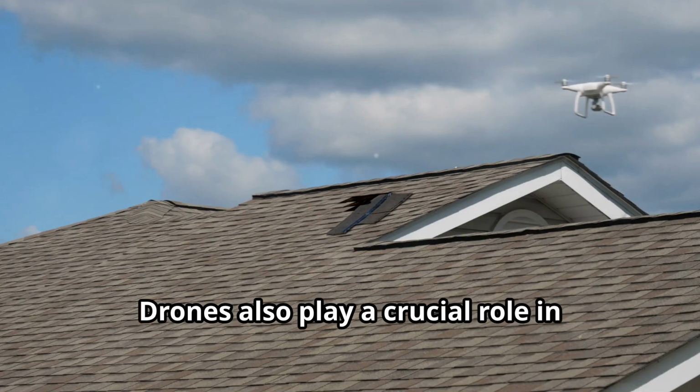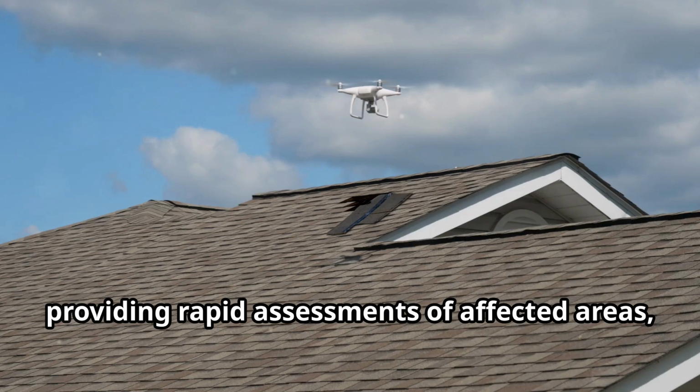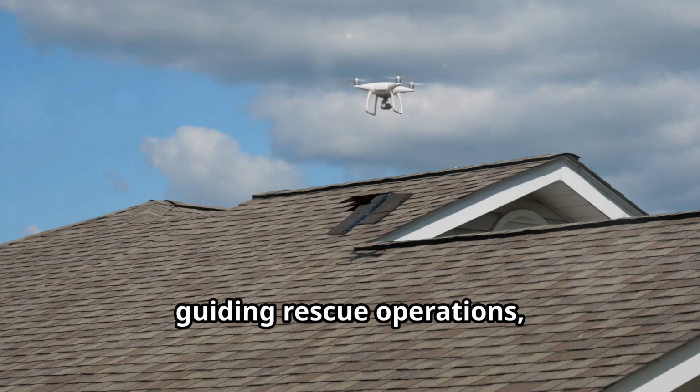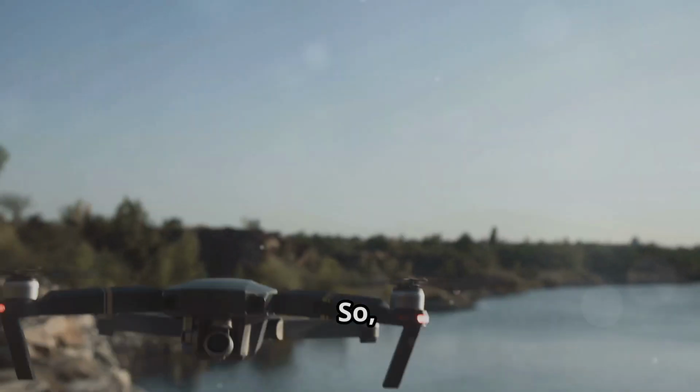Drones also play a crucial role in disaster relief, providing rapid assessments of affected areas, guiding rescue operations, and aiding in the efficient distribution of aid.